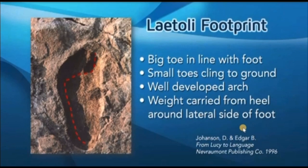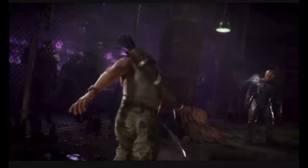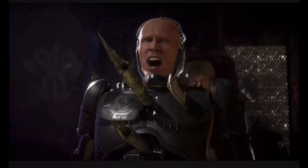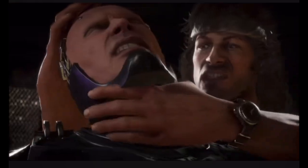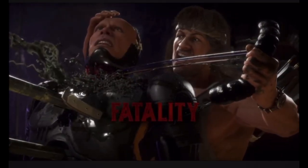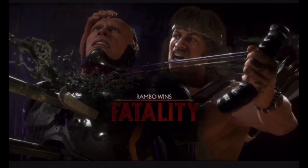But if you look at it, there's big toe in line with the foot, small toes cling to the ground, well-developed arch, weight carried from heel to side of foot. That imprint looks like a human. Fatality. Rambo wins. Not really.